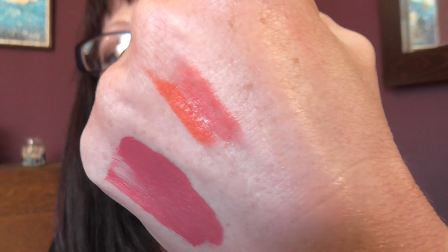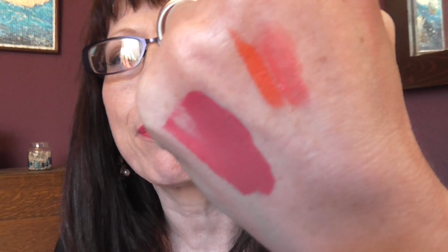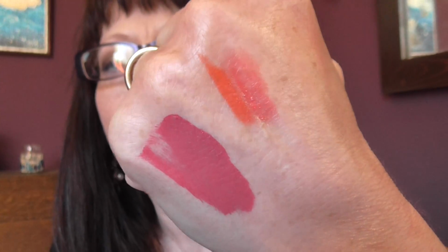I prefer to use a lip liner with my lipsticks, and I think I've been using sort of nude ones with it. And I thought, pick that up, and I thought that goes really well. Actually, this lipstick isn't coming up as orange on camera as it really is.